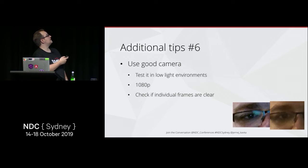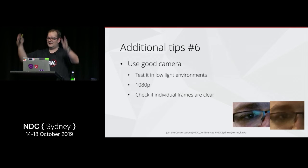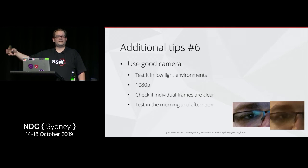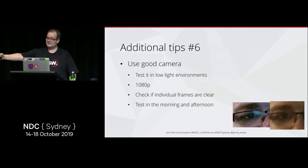And there's also to note that you should have clear frames. So when you do the testing, make sure that you take individual frames in different lighting conditions and test them, that they are actually clear. And test them in the morning, afternoon. If your people have to check out at 6 p.m., test if it's actually working at 6 p.m. It doesn't help you that your system works perfectly fine if nobody gets recognized at 6 p.m. because it's too dark for the camera to recognize people.